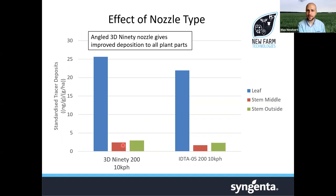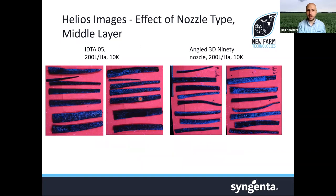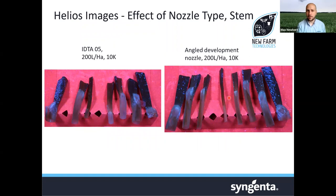And just visually there, we've got the two images of the IDTA on the left and then two images of the 3D90 on the right. And you can see the higher level of deposition on the 3D90. And then on the stem as well, very similar pattern. We were getting very good levels of deposition on the stem from the angled 3D90.